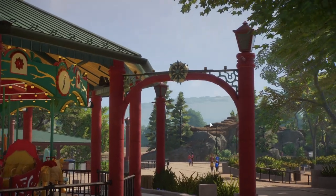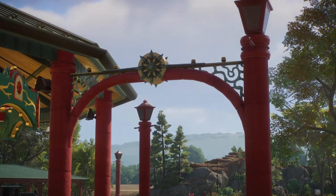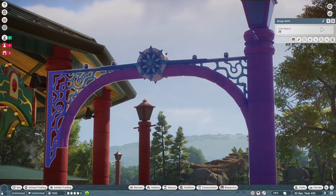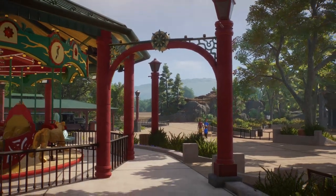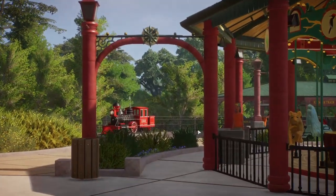Even these details here are incredible. What even are these pieces? North African pack, I think. Gorgeous. This is so pretty.